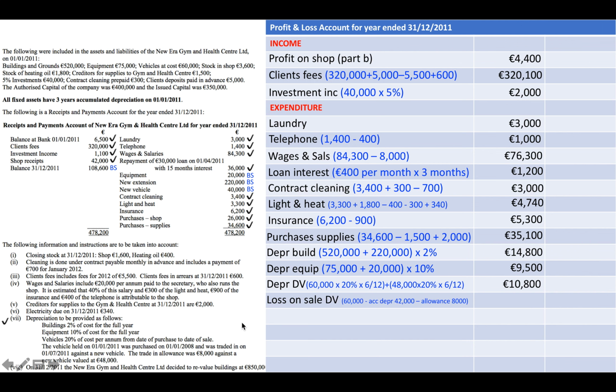Now we'll work out, did we make a profit or loss on sale of delivery van? So we have to, from the cost here, so the cost was 60,000. We have to take away the accumulated depreciation on the delivery van. So the cost was 60,000. We had that old van for 3.5 years because you can see it was purchased on the 1st of the 1st 2008. So they had it for 2008, 2009, 2010, and then for 6 months of 2011. So that's 3.5 years, and we multiply that by 20%. That is €42,000 that it was depreciated by over those 3.5 years. So 60,000 minus 42 is 18,000, and then the allowance was 8,000. So there is a loss there of €10,000.